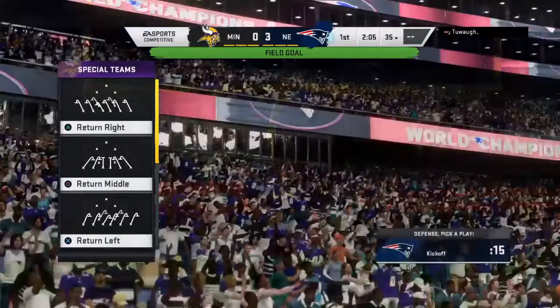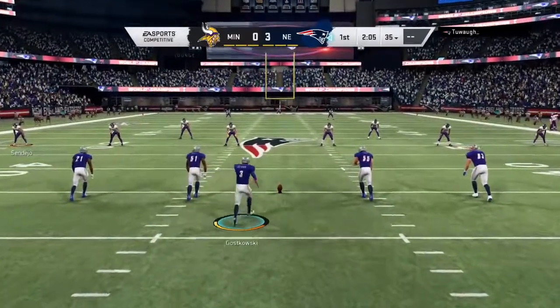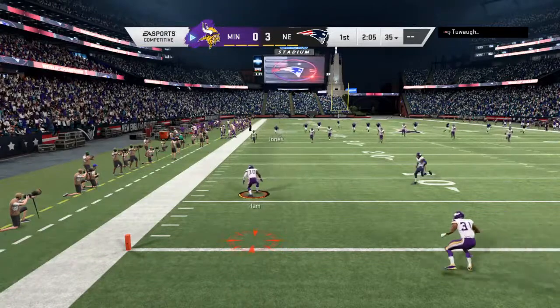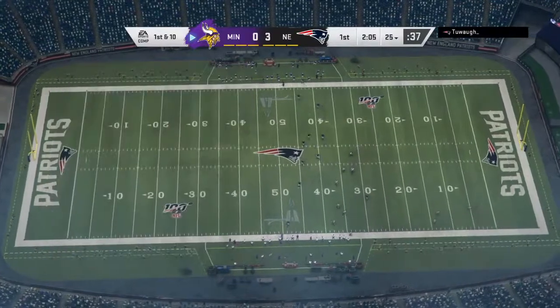In the end, the opening drive, Charles, does yield points. Maybe not the touchdown that they wanted, though. Yeah, but bottom line, they wanted to get something out of that drive, and they did that. 3 points, they won't turn that down at all. The Vikings take over, first and 10. Let's go. 25-yard line.